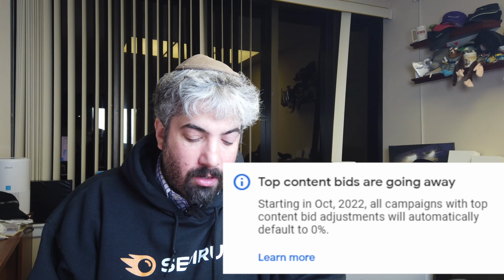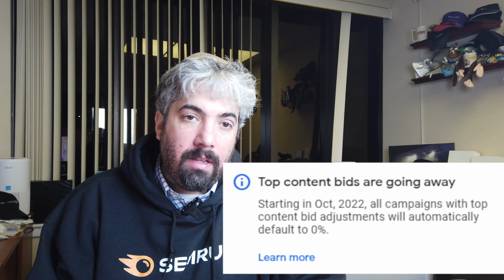Google Ads has also said they are going to deprecate the top content bid strategy starting next month in October. Didn't give a specific date, but sometime in October, Google will get rid of it. The notice says top content bids are going away starting in October 2022. All campaigns with top content bid adjustments will automatically default to 0%. So keep that in mind.